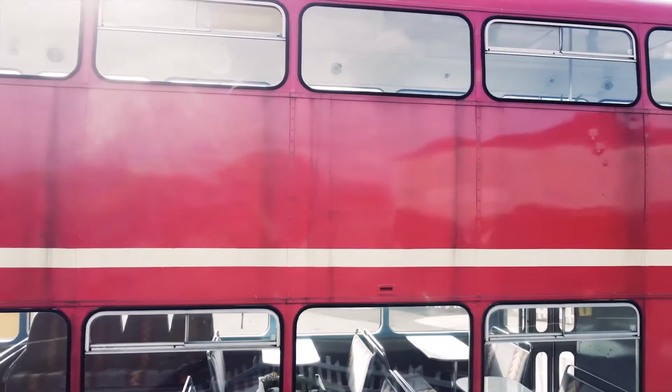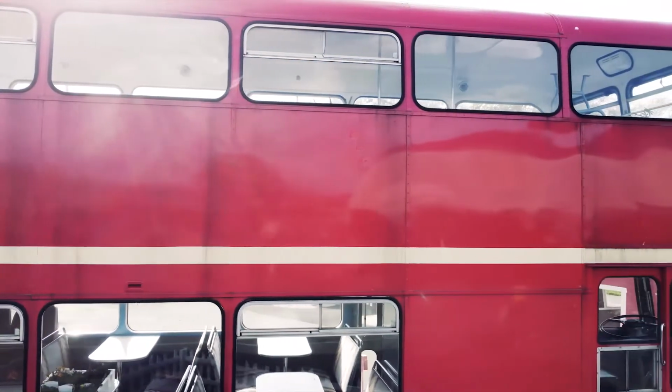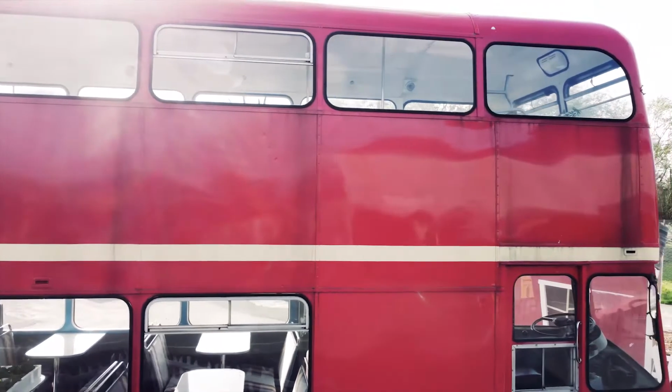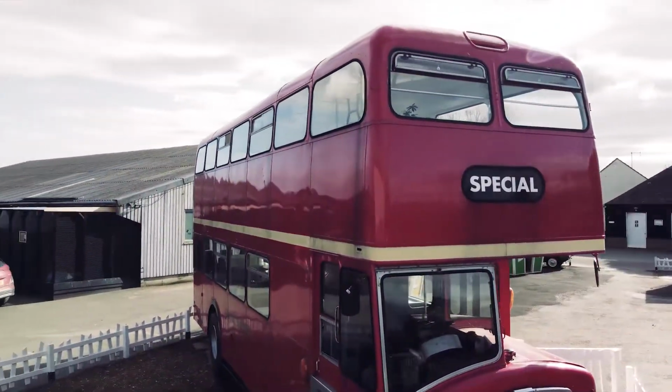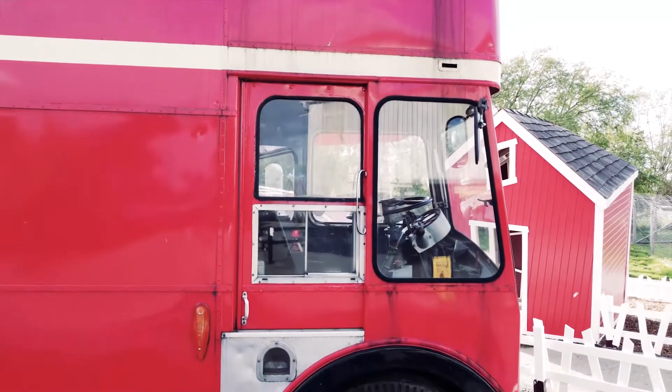So we plan on giving this a very, very good but very careful wash using pH neutral chemicals to protect the old bodywork, UV protectant on all the rubber seals, non-sulfuric glass cleaners, etc.